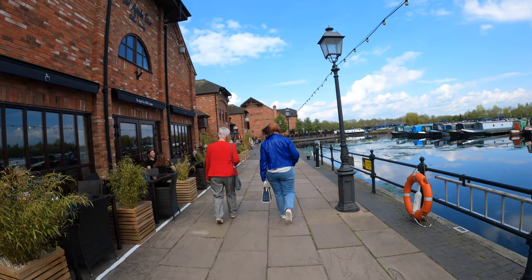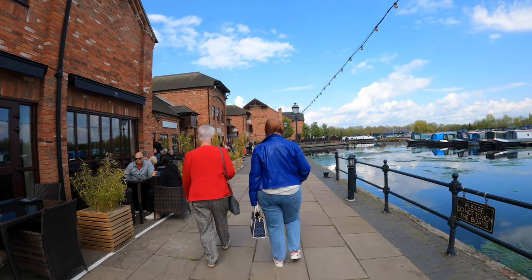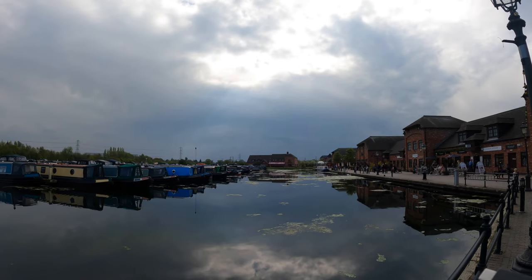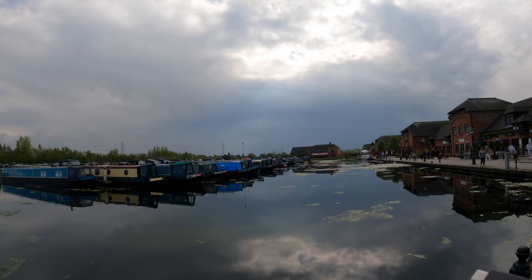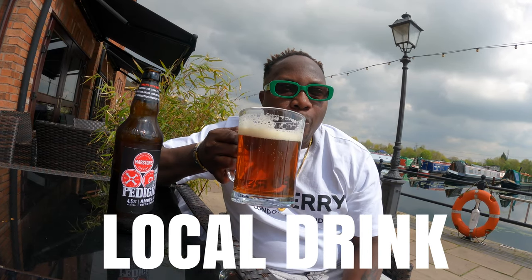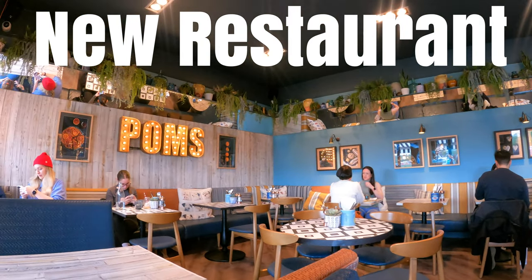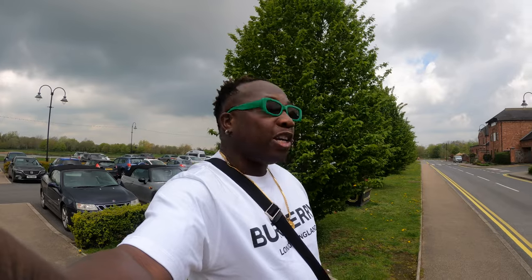So they have a marina here. I want to show you guys how the marina looks. This marina is just after this building here. I want to show you guys so that when you're here and you're kind of bored, you need something to do with your family, this place will give you an idea. They have restaurants, they have shops, they have butcher shops. So guys, let's go explore Barton Marina. I'm excited.